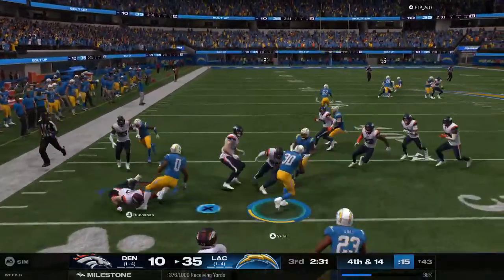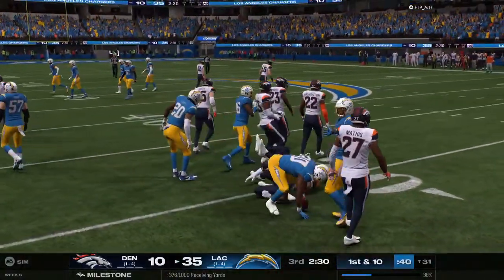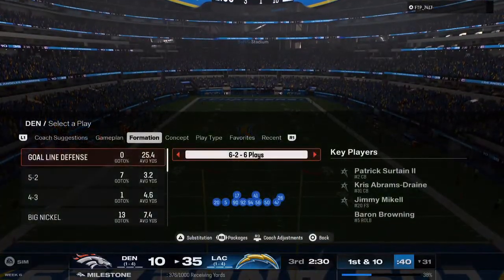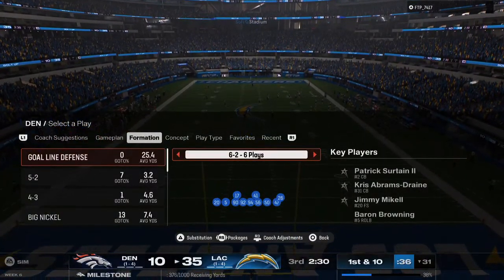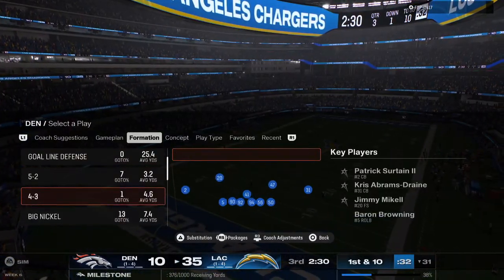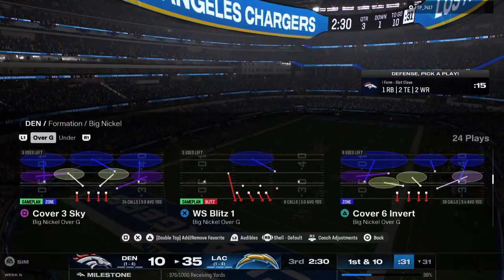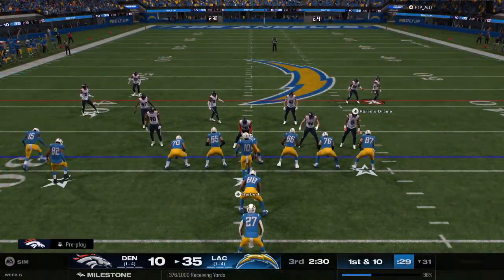Takes this in at the 25. And before that return amounts to much, they bring him down. 45 yards on the punt there. And it'll be their football. They've got 1st down from the 31.